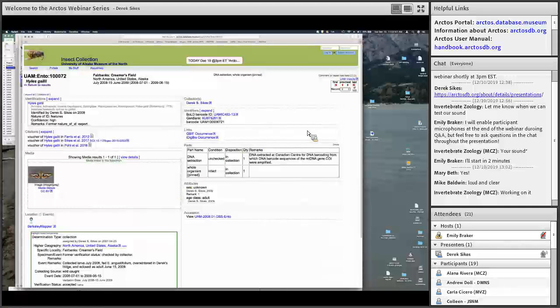But if we go to this first one, this is a catalog record of a single specimen, this moth. And there are a few things to look at here. So here we have the identification of the moth, and there's no apparent history. If there was a history of multiple identifications, that would be visible there.